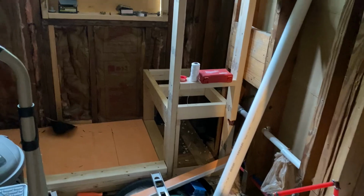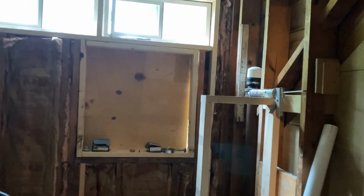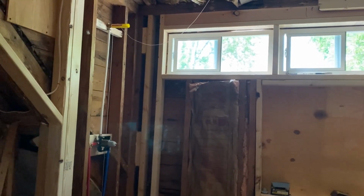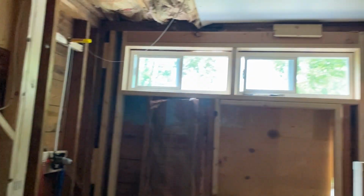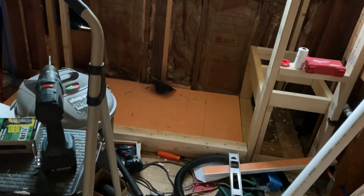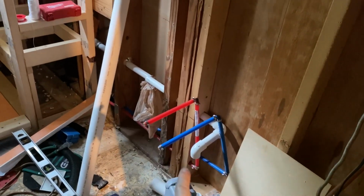We've got our bench in the shower. He's built that, and electrical and plumbing is pretty much done. He just has a little bit left of that maybe. We've got the windows in. Those look so nice. They're gonna be in the shower. And then he's got the ledge here for the shower. The rest of the plumbing done. We had to move it over here.